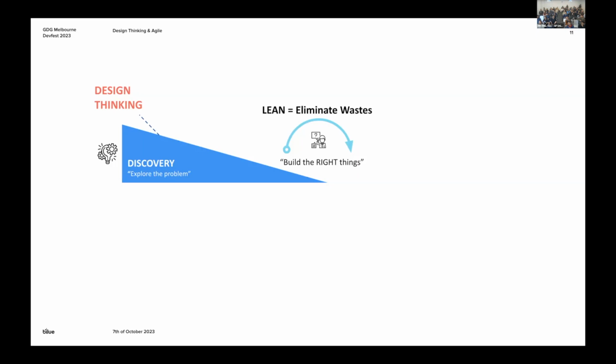But the goal here is to actually build the right things, because there are a lot of problems when you're trying to discover, right? So you need to prioritize, and you also need to measure and learn. And we're not even in the delivery phase yet. What we're doing here is actual prototypes and mock-ups, because it's quicker and more cost efficient, right? The goal here is to get feedback fairly quickly. So again, build, measure, and learn.